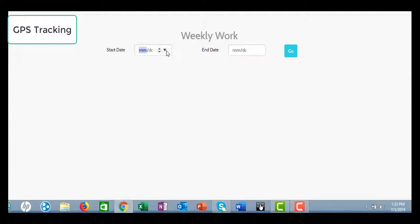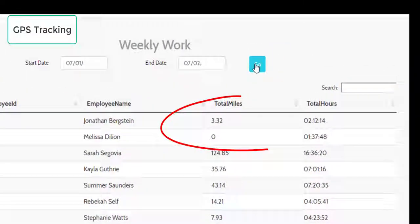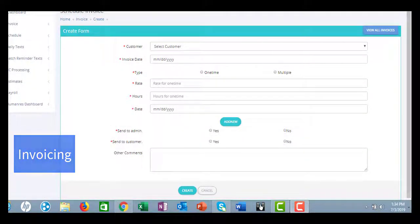The weekly work report will show by date range the exact hours worked and the miles driven, which in turn will be used for the payroll. You can invoice a customer and store that invoice in a database.